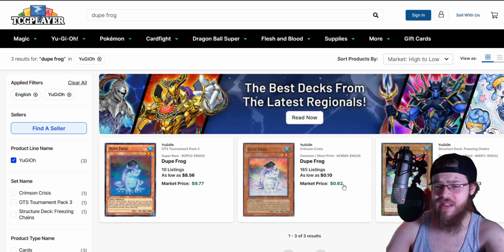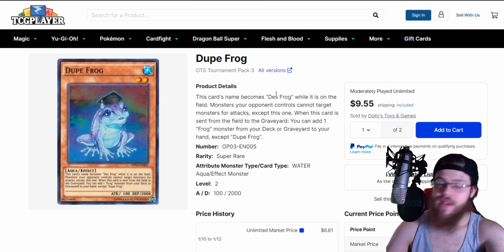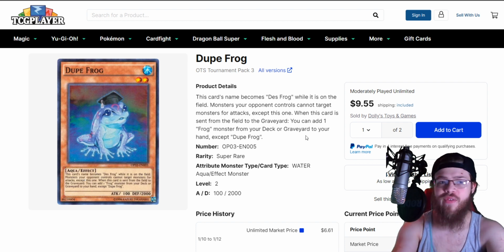Those might be good penny stonks because they actually are pennies now. But really what we're talking about is the super rare Dupe Frog. Obviously you missed your first ticket at like $6, but it's still like $10, $12, and this card sees play in a lot of different formats.